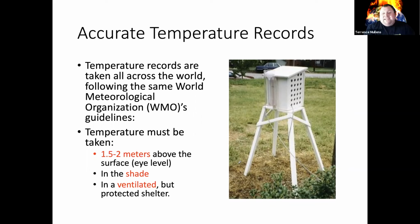But you still want it to be ventilated because you are trying to measure outside temperature. Otherwise, it would be like me standing in my office with the door closed, holding up my thermometer. I'm in an insulated room. I can't get outdoor temperatures inside. That would be inaccurate.